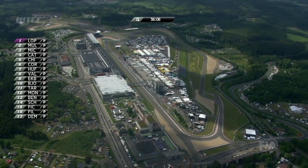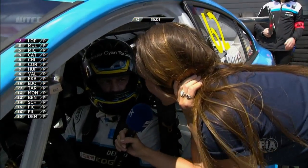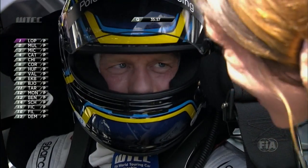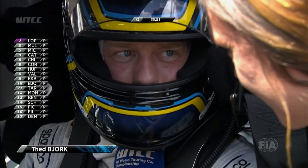Well, let's catch up with Volvo. Alex is with Ted Björk. Currently sitting in P10. Ted, that would be quite a nice place to stay, wouldn't it? Yeah, it would be great to stay there and get a pole position for the race then. But I think people will go a lot quicker, and this was the first lap in qualifying, and I hope I also can go quicker.